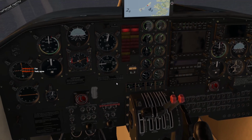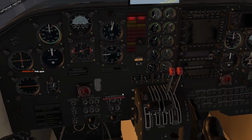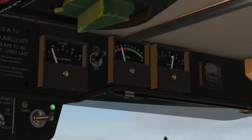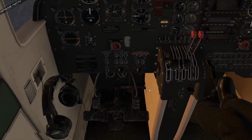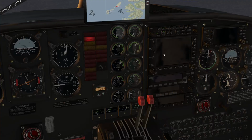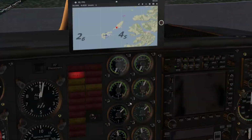Okay, temperature's coming up. Both props are there, so bring the condition up. And what we'll do is we'll check the gens as well. So we've got battery discharge and it's showing 25 volts, 24, 25. That's a surefire sign it's battery only. Put the right one on. See, it comes up to about 27, 28 and it's charging.